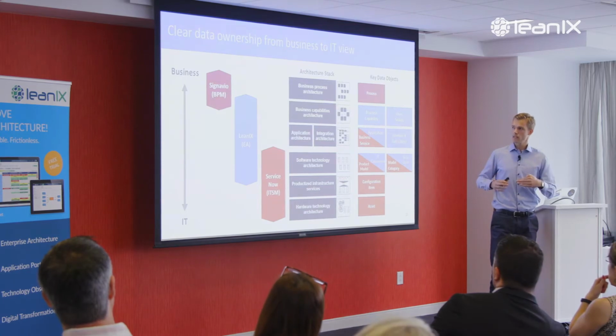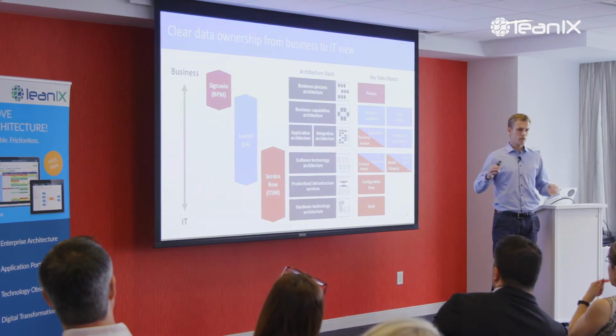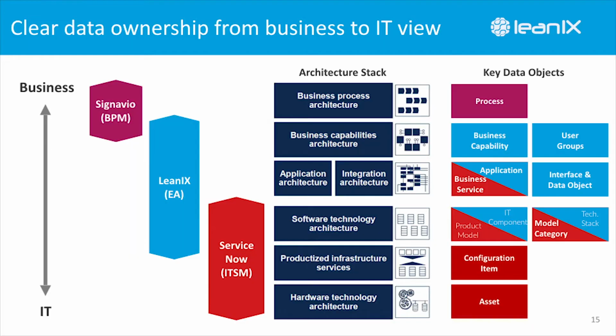So, giving some more insights on what it's actually doing, how it's reflecting. I want you to look first at the architecture stack here. So usually what we do is we look from more a business perspective down to the really operational IT perspective. And what we have done is we have sliced this down into key data objects on the different levels. So on the business process architecture, one of the key objects would be the process which is managed.